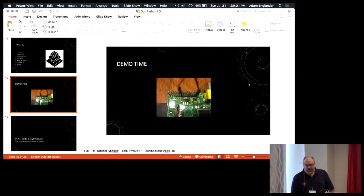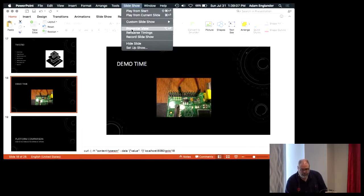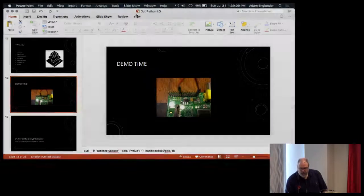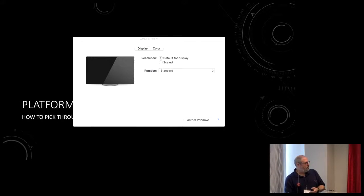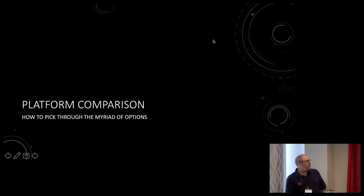Yeah, so basically the next thing to talk about would have been, can't believe I broke the projector. Let's get in here anyway. The next thing to talk about is there's different platforms, right? So, why is that still there? Uh-oh, did it figure it out? So, nah, apparently not. Platform comparison.